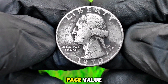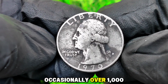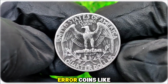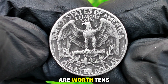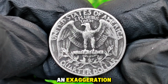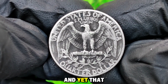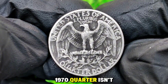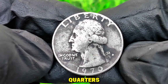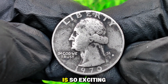Most are worth face value. High-grade examples can reach hundreds, occasionally over 1,000. Proofs and cameo proofs are more valuable, and rare error coins like the Canadian strike-through are worth tens of thousands. But millions? That's an exaggeration, a rumor, a misunderstanding of the real market. And yet, that doesn't mean the 1970 quarter isn't special. In fact, it's one of the most fascinating modern quarters precisely because of these stories. It reminds us why coin collecting is so exciting.